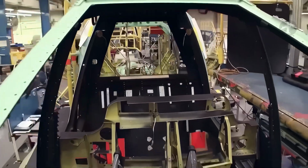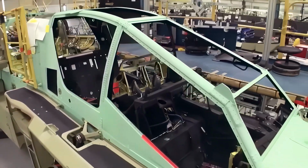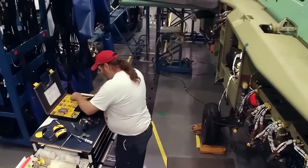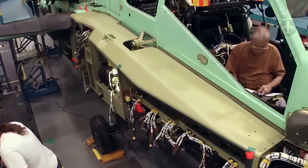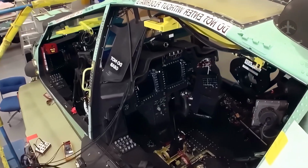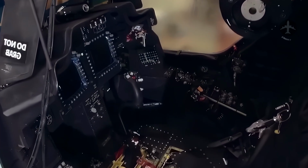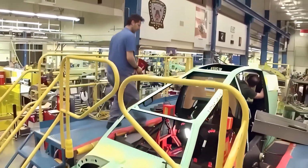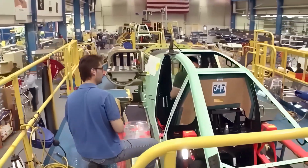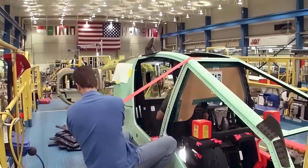The price of an AH-64 Apache helicopter varies depending on the configuration and level of customization required by the buyer. As of my knowledge cutoff of 2023, the approximate unit cost for a new AH-64E Apache Guardian was around $35 million, but the price can be significantly higher with additional equipment and upgrades.